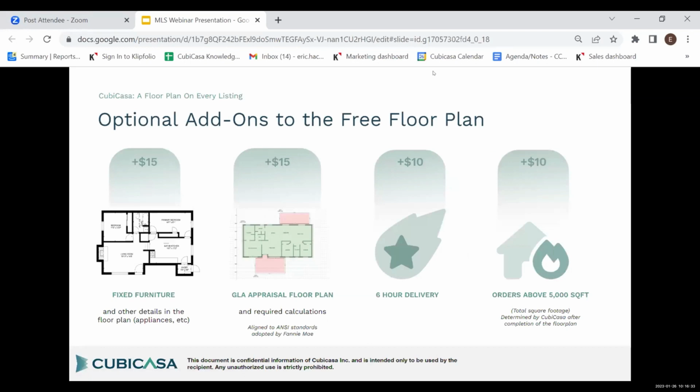And we have these really great optional add-ons. So if you really want to enhance the free version, you could easily add fixed furniture. You don't have to do anything different with the scanning technique. The scanning technique is exactly the same. The only difference is that when you submit the order through the mobile app, there are going to be options to add on these different add-ons, and you have the ability to add the fixed furniture.